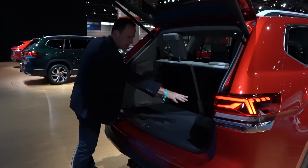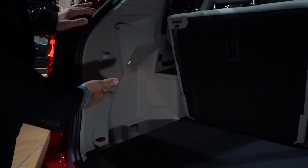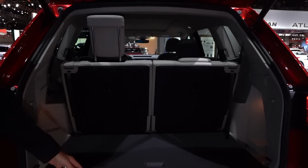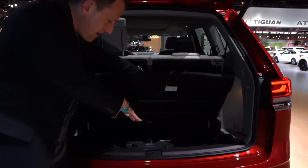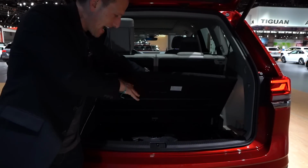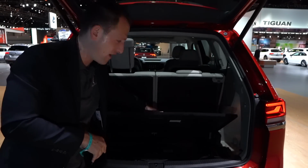You got 2 cubbies over there. So if you have, say, 2 kids and one likes the Little Debbie snacks, you can put those over here, and the other one likes the Hostess, put them over there. Or you know what? How about some Twix and some Snickers? Speaking of that, you do have underneath here your setup for your jack and everything. That's a subwoofer, so you can let the neighbors know you're rocking out to your favorite music.